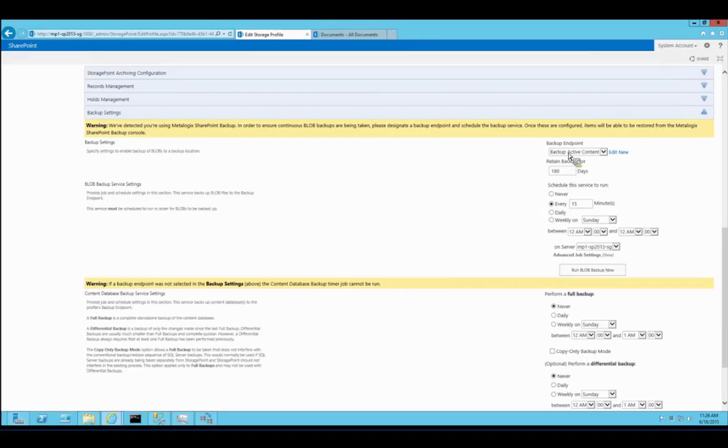Now we require you, if you set this, or if you have our product, you can see we've detected that you're utilizing SharePoint backup from Metalogix. We require you to create a backup endpoint. It's necessary as a safety net. If the blob does not exist in the primary endpoint, we need to have a backup of it.